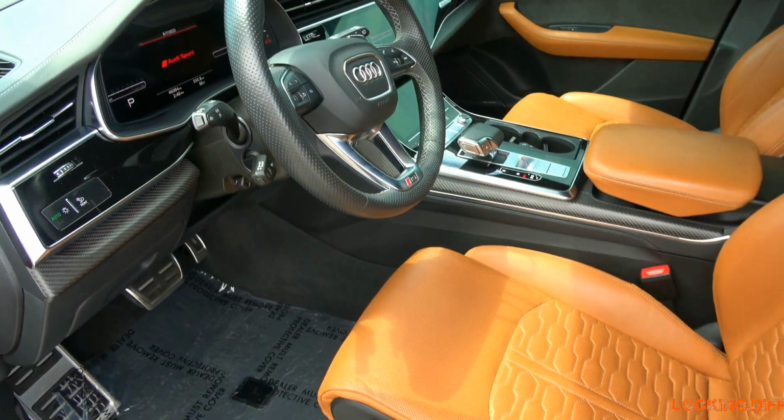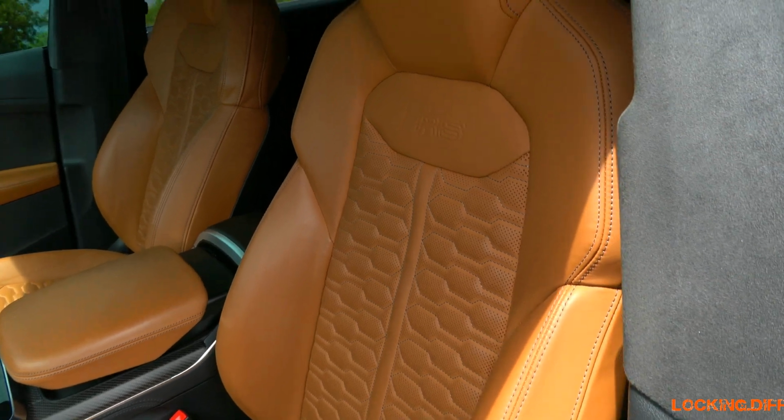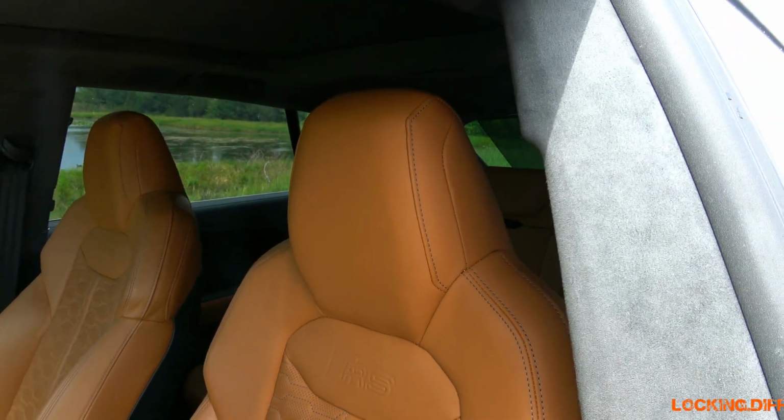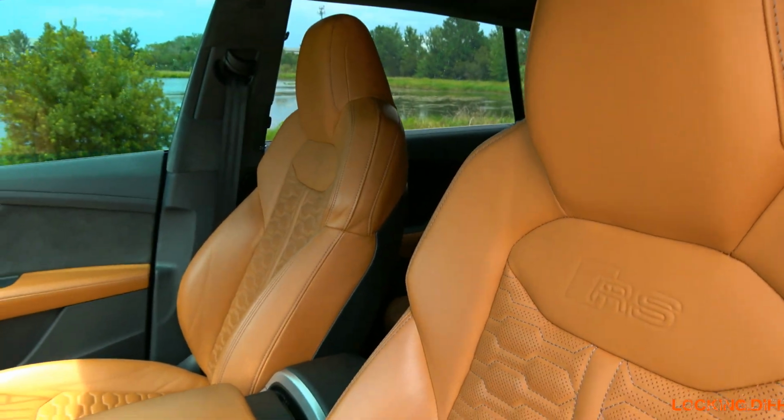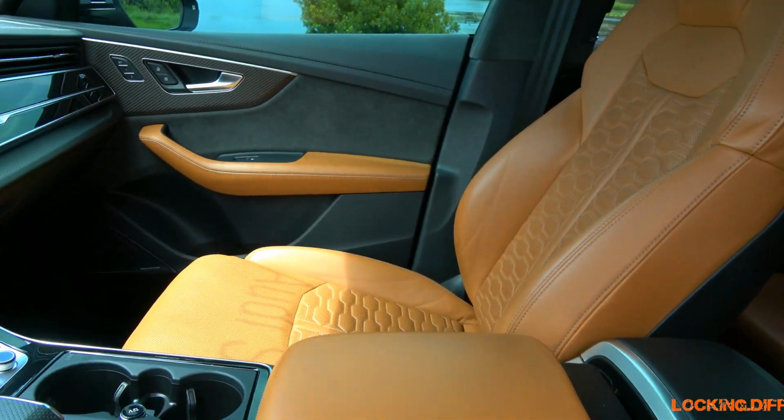A car like this is currently for sale now at Audi South Orlando. I have to give them a plug. They have loaned me this car for hours, and I cannot overlook that. They were so kind. They gave me the keys. They said, bring it back whenever you're done.